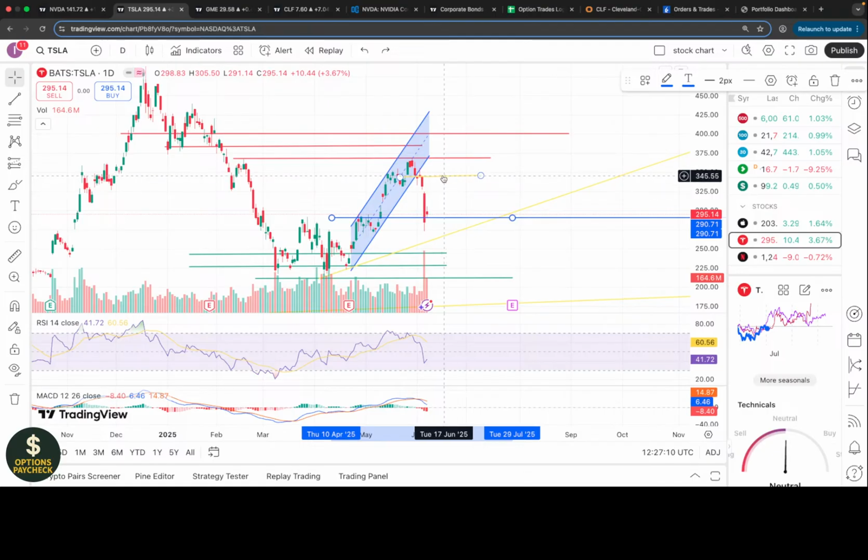I'm really curious what will happen next week, because so far it was pretty wild what we could see, and I think next week might be very interesting as well. Tesla is just a volatile stock, and we can expect such moves more and more often.